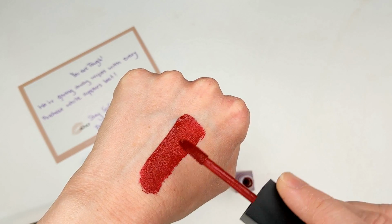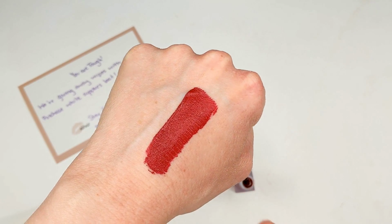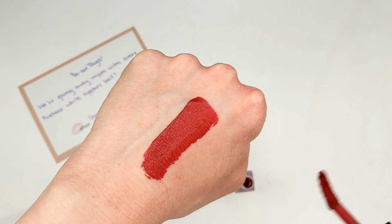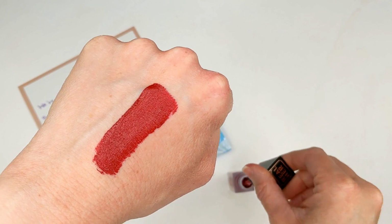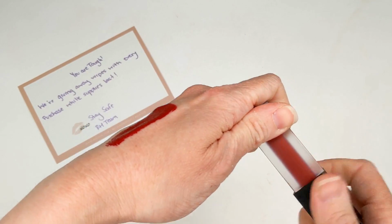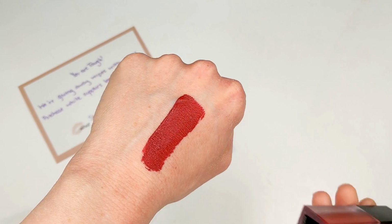That is a gorgeous red. I like these blue-based reds. I think they're just beautiful, and I think they suit my skin tone really nicely. And this seems very opaque and pigmented. It didn't skip around at all when I was swatching it. So we'll see. I'm not a huge fan of matte liquid lipsticks. I really do like their bullet lipsticks that they have. I think they feel nice and creamy. So I'll give this one a shot for sure.